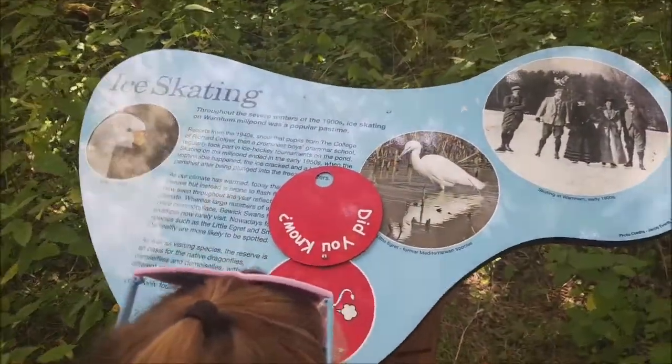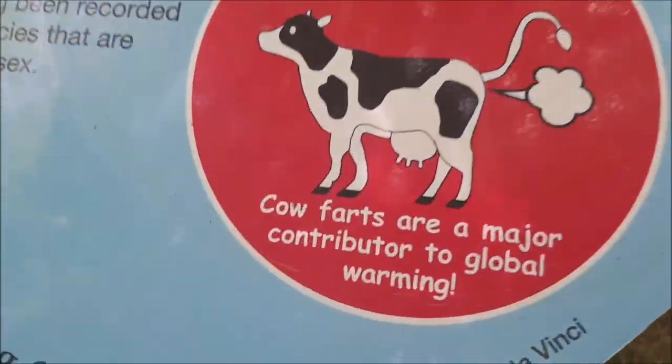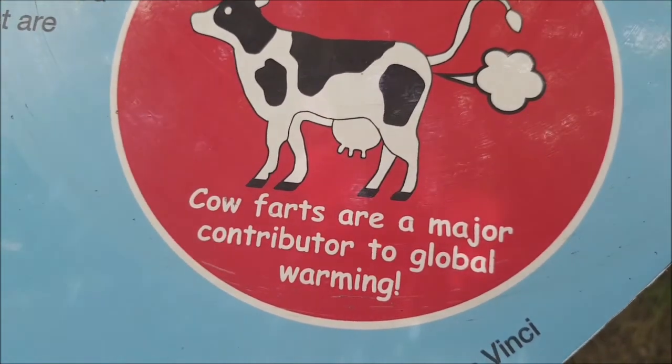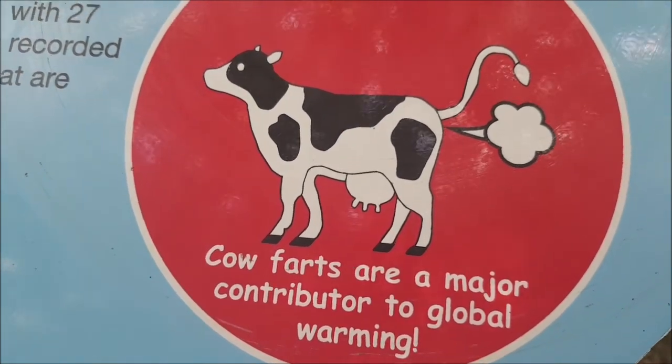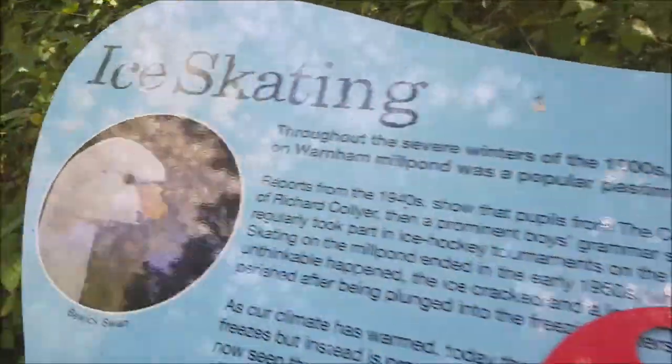Cow farts. A cow farts. Cow farts are a major contributor to global warming. I think they're telling a porky piggy, mate. What do you reckon? Yeah. So yeah, there you can go. You close it up, maybe?